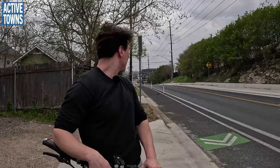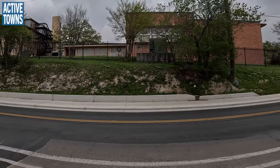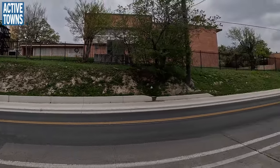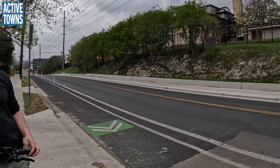Yeah. And it looks like this is a relatively new treatment. So this is recently redone. Yeah. If you look to the other side of the street, you'll notice there's no bike lane on the other side of the street. That's because they completely redid that whole curb and brought the curb in and turned that into a shared use path.